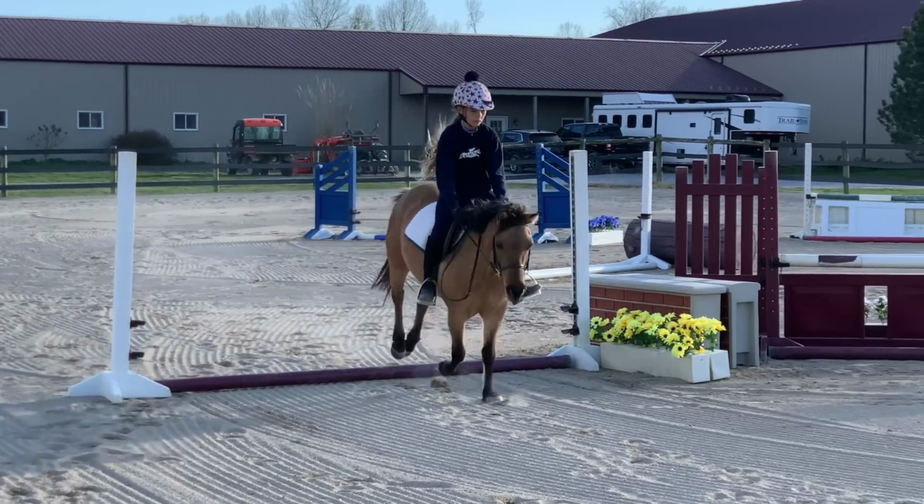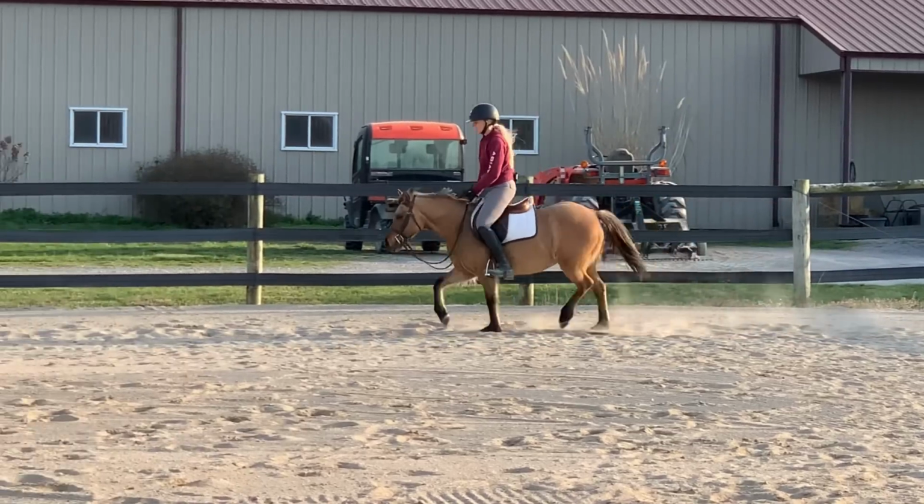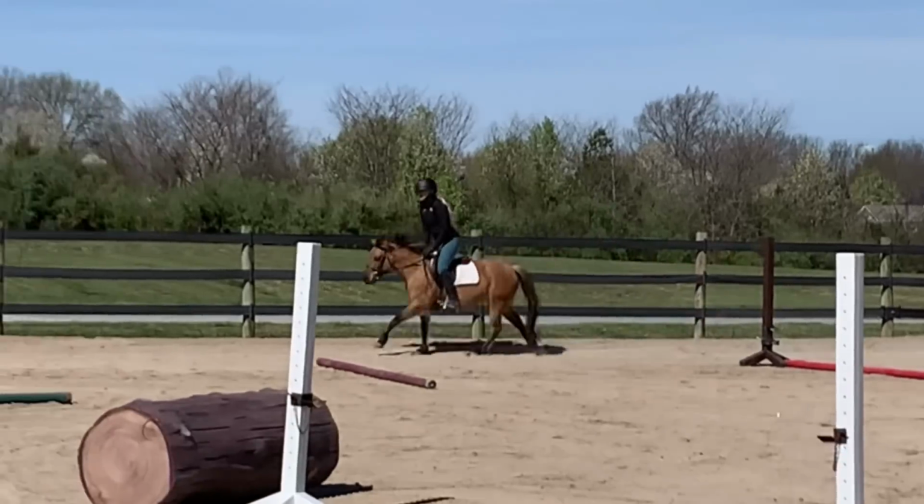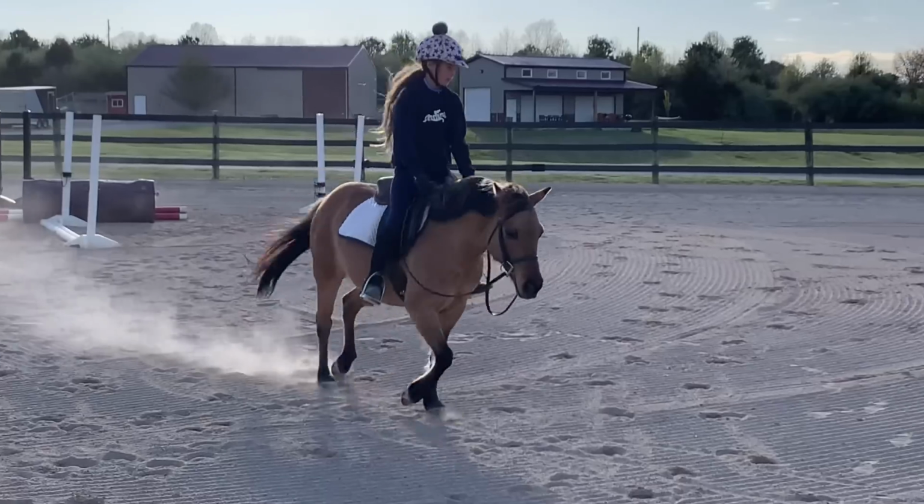You see this pony here? This is Tilly. She looks pretty relaxed and happy, right? Well, it hasn't always been that way, so let's go back to the beginning.